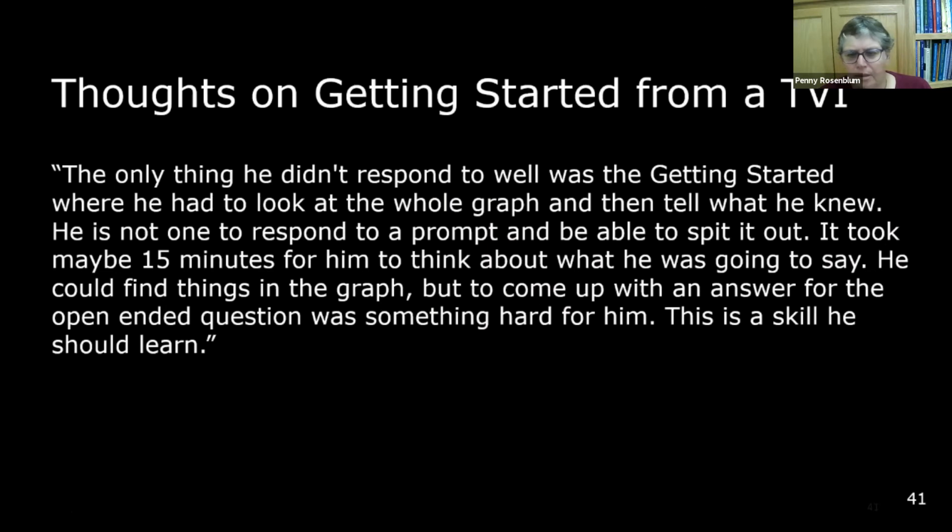He could find things in the graph, but to come up with an answer for the open-ended question was hard for them. This is a skill he should learn. And I think this is really important and why I put this in here. These skills don't come instantaneously to many of our students. So they need practice. They need opportunities.